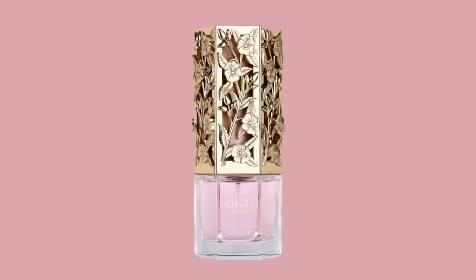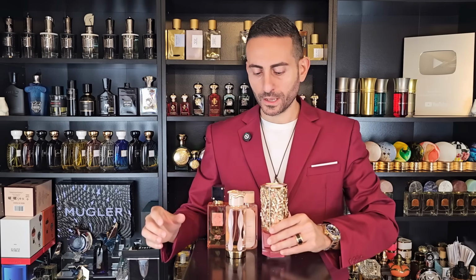So this one is not Lattafa, but it is Lattafa's sister brand. It's actually on Lattafa's website, so it is Lattafa technically, but this is under the Lattafa umbrella and the brand is called Asdaaf. And this one is called Ranin. If you don't have this one, you need to buy this one today. What a gorgeous fragrance from the brand. I cannot speak highly enough about it.